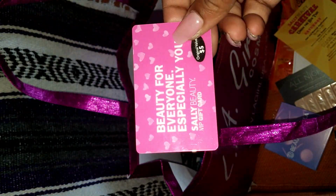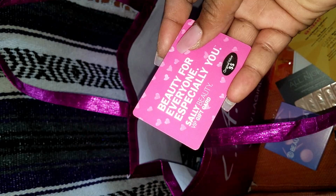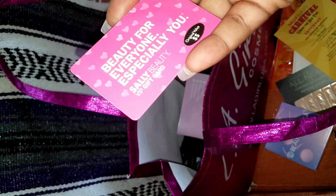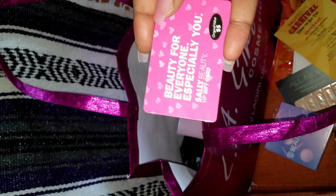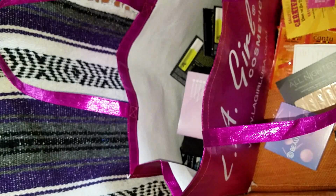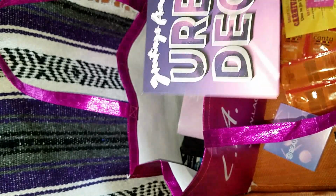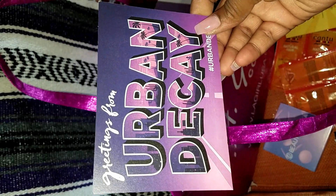But while I was in line, I did win this gift card, Beauty for Everyone, Especially You. It was cool that I won this. I mean, it would have been even cooler if the line would have kept moving behind this carnival situation that they had going on, because people were leaving the line and it was pretty annoying. But the next place I went to was Urban Decay.